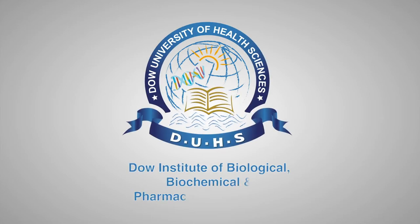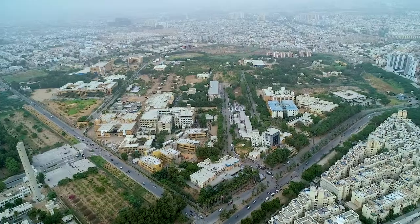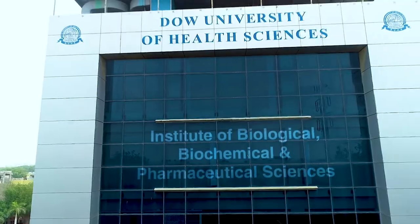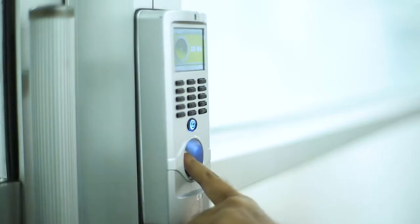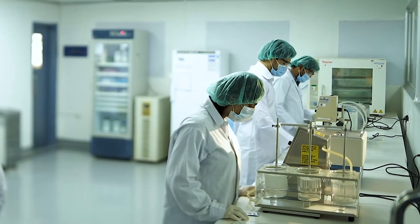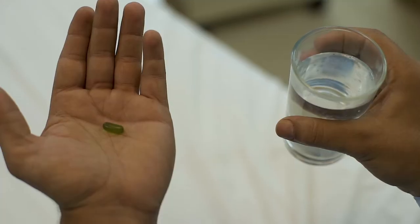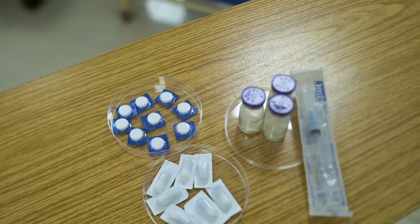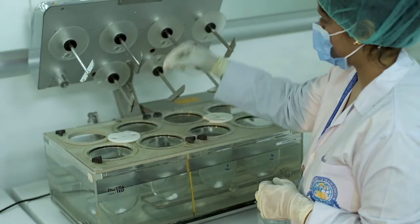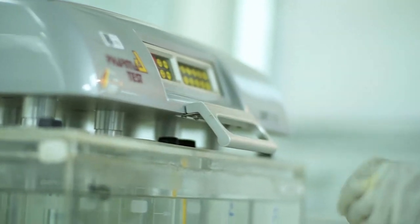Dow IBBPS, Excellence in Bioequivalence Studies. The Institute of Biological, Biochemical and Pharmaceutical Sciences offers bioequivalence and bioavailability study services to local and international pharmaceuticals. These services are for all pharmaceutical products, both oral and subcutaneous dosage forms, with single or multiple API, that is, fixed dose combinations.